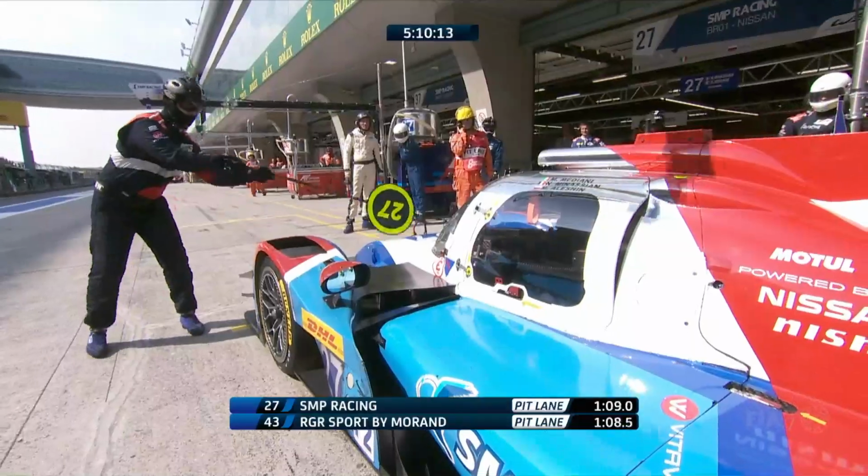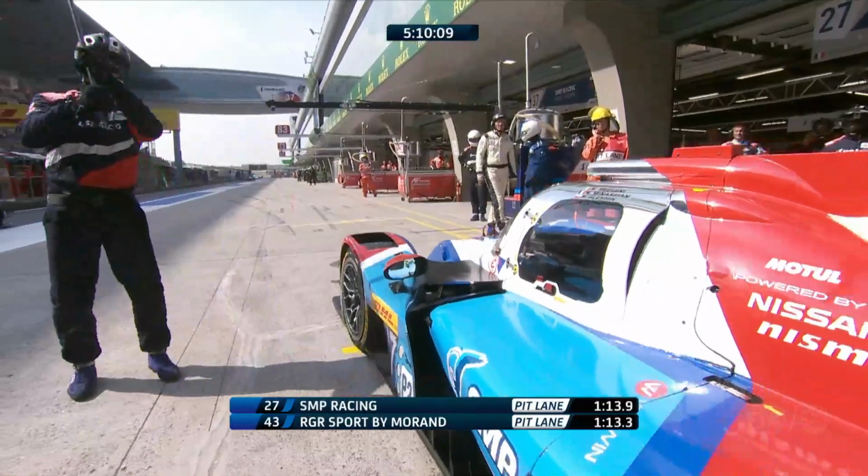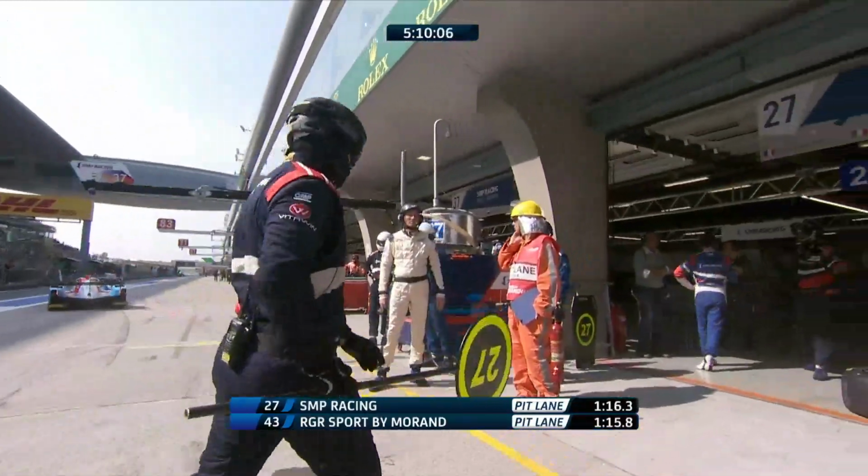Oh, and that was a very quick pit stop by the 31 ESM car. I think he's jumped one, possibly both of them. Yes, had to hold the 27. Look to the left-hand side, there's a car coming through.